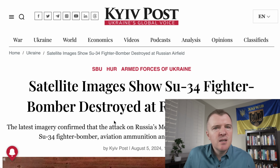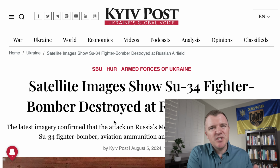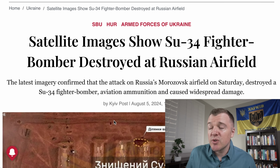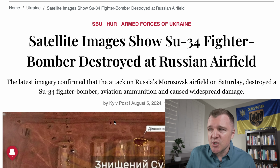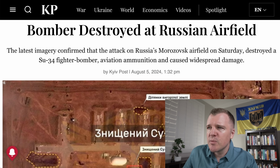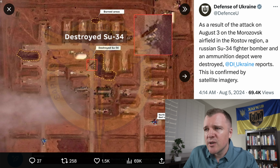So let's follow up on a couple stories from my video from 2 days ago. Satellite images show that a Su-34 fighter bomber was destroyed at this Russian airfield. The latest imagery confirmed that the attack on Russia's Morozovsk airfield on Saturday destroyed a Su-34 fighter bomber. Here's the satellite image showing the jets in pieces in the holding area.